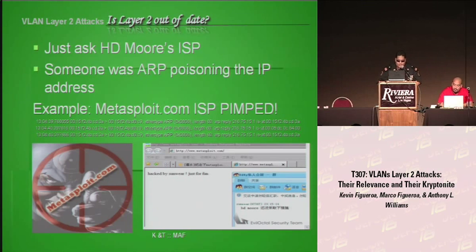Are layer 2 attacks out of date? Some people say no, some people say yes. When my brother came to me with this research, I was like, why are we even looking at layer 2 attacks? It's about 4 years old. I don't want to look at this. Let's look for 0-days and new vulnerabilities that come out. And he's like, wait 1 second, man. Just look at the research I presented. And then I see these small and mid-sized companies that are still vulnerable to these attacks.